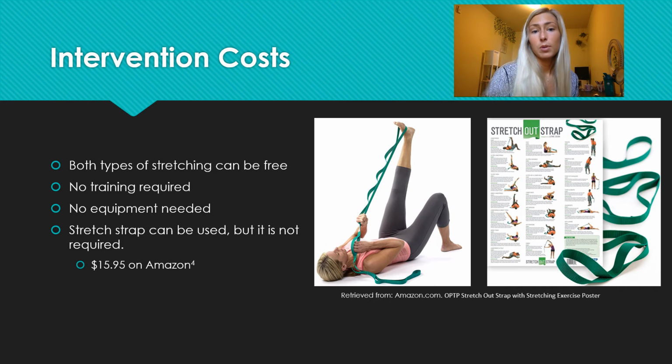So the good news is both static stretching and PNF stretching can be free. You're able to do either of these anywhere you'd like, anytime. And neither PNF stretching nor static stretching requires any type of equipment or training. When doing PNF stretching without equipment, you would really need someone to assist you. But with static stretching, you're able to do it all by yourself and without any sort of equipment.